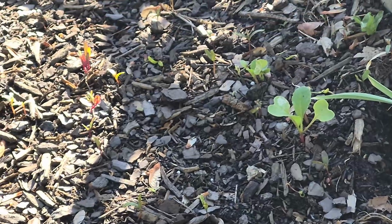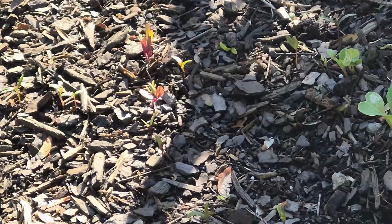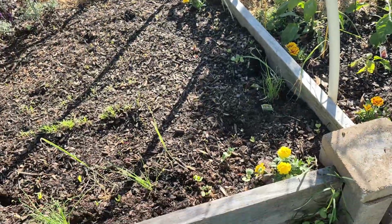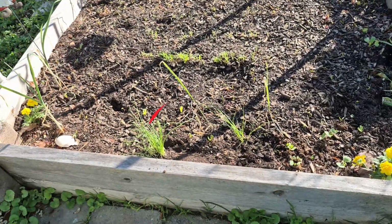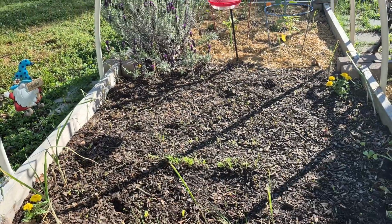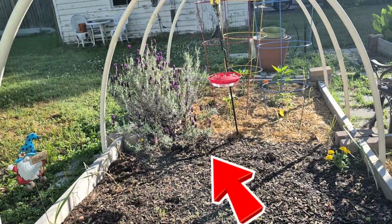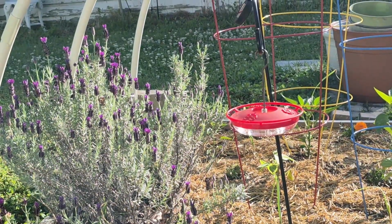Here we have radishes, and we also have beets that were planted at the same time. And of course, continuing the theme of marigolds, here we also have some chives, garlic to again help repel those bad bugs and attract the good bugs. Back there, you see that we have Spanish lavender. Let's go take a closer look.